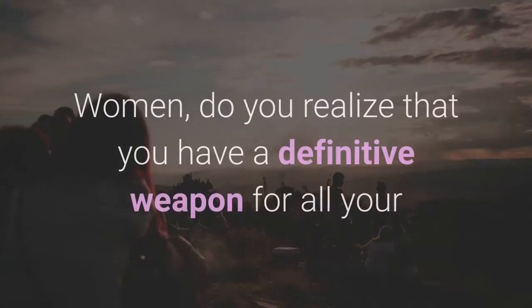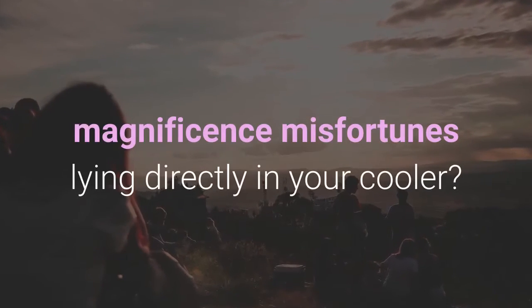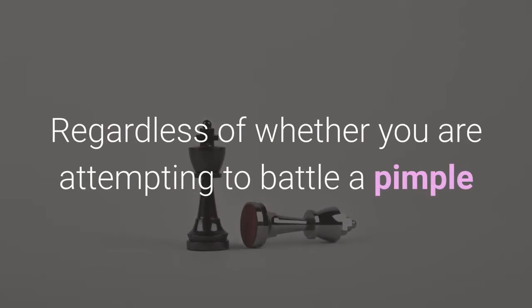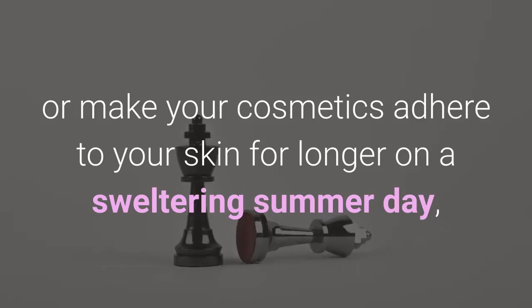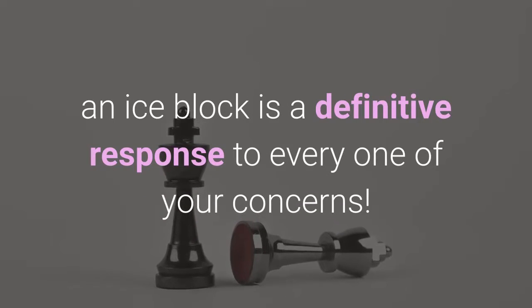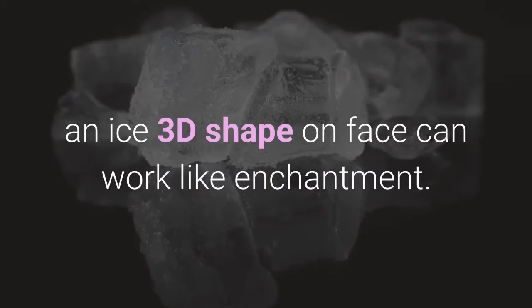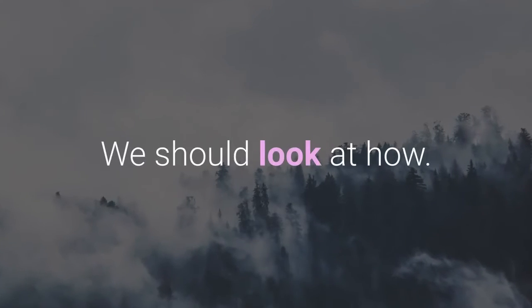Women, do you realize that you have a definitive weapon for all your magnificence misfortunes lying directly in your cooler? Regardless of whether you are attempting to battle a pimple or make your cosmetics adhere to your skin for longer on a sweltering summer day, an ice block is a definitive response to every one of your concerns. Regardless of what your skin condition, an ice 3D shape on face can work like enchantment. We should look at how.